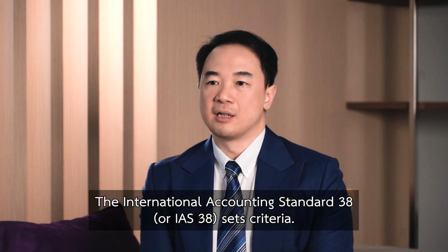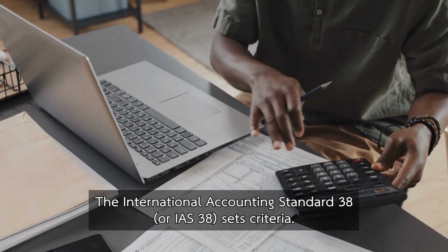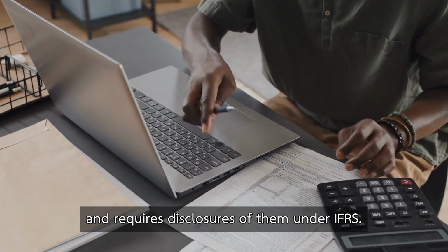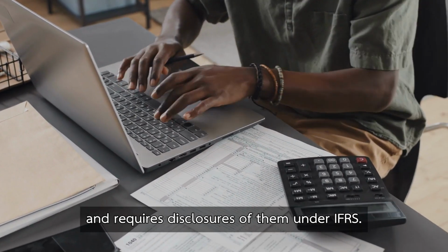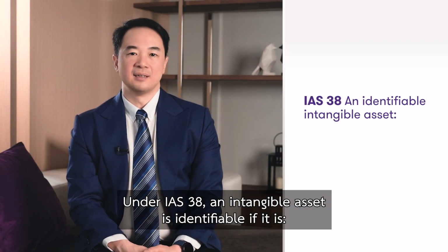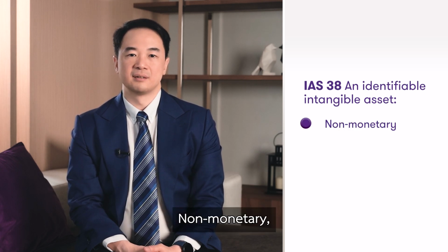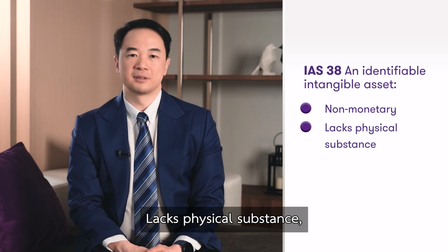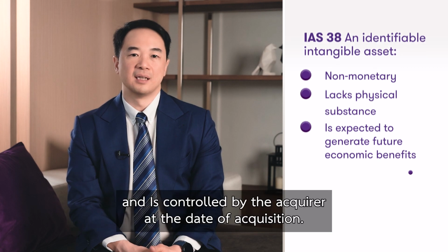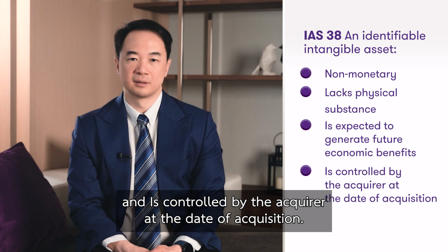The International Accounting Standard 38, or IAS 38, sets criteria for recognizing and measuring intangible assets and requires disclosures of them under IFRS. Under IAS 38, an intangible asset is identifiable if it is non-monetary, lacks physical substance, is expected to generate future economic benefits, and is controlled by the acquirer at the date of acquisition.